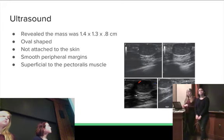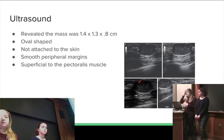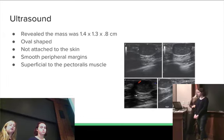The first test that was performed was just a simple ultrasound on the mass itself, which revealed that the mass was 1.4 centimeters by 1.3 centimeters by 0.8 centimeters, and that it was oval-shaped and not attached to the skin. It showed that it had smooth peripheral margins, and it was superficial to the pectoralis muscle.